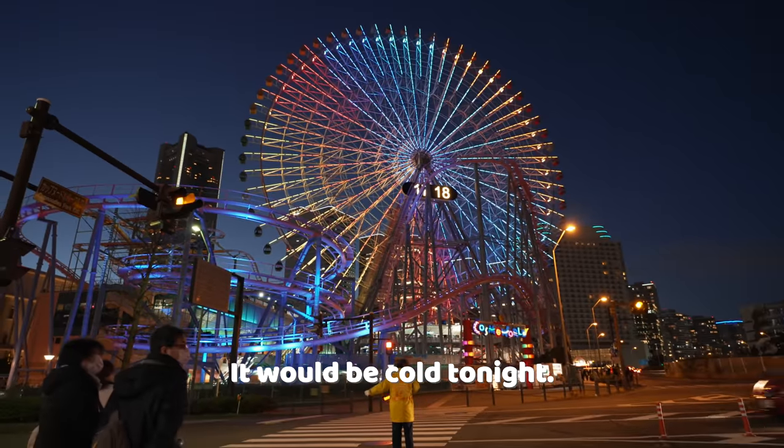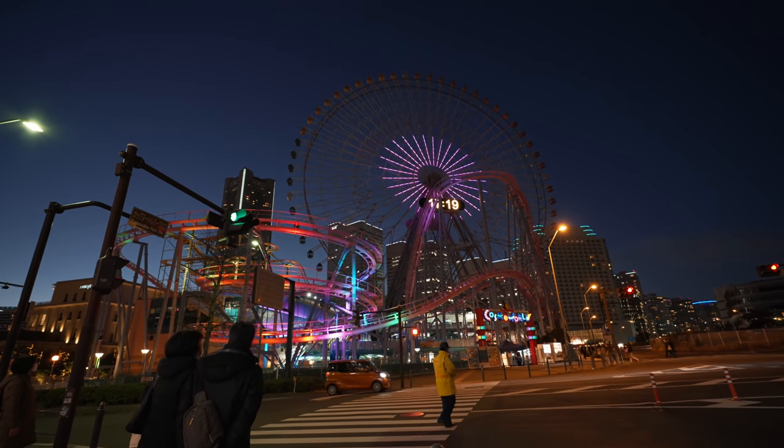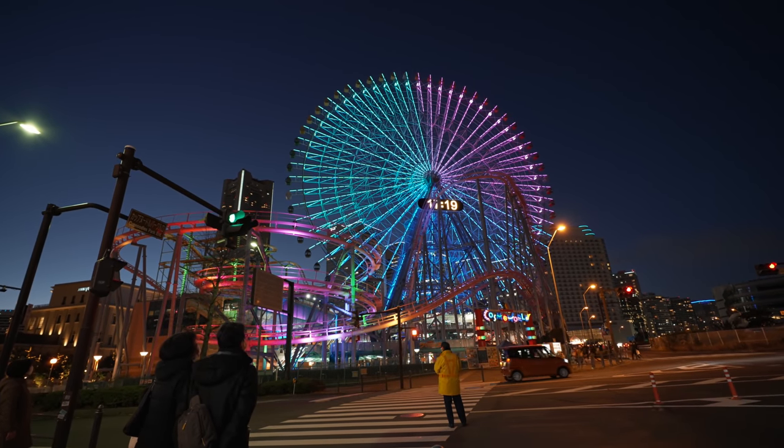It would be so weird tonight. There's like people laughing. It's doing a psychedelic eyeball. Flip eyeball. The eye of sorrow.